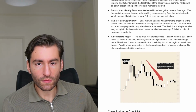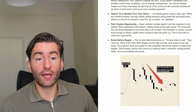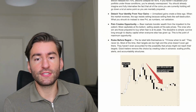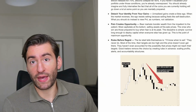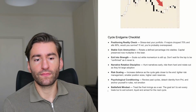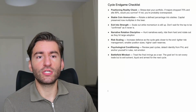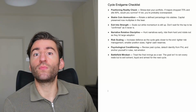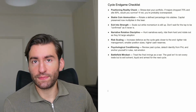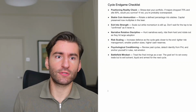So, this was the chart in the 2021-2022 bear market, the monthly chart on Bitcoin. This was a minus 76% dump on Bitcoin for the bear market, and something similar is going to happen in the next bear market too. So, cycle endgame checklist: position and reality check. Stress test your portfolio. If majors dropped 70% and alts 90%, would you survive? If not, you're probably overexposed.